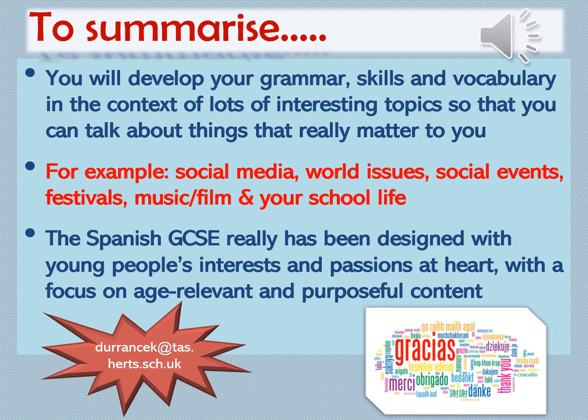Spanish is spoken by just short of 600 million people around the world, so it is a valuable GCSE to have. It's spoken across 20 countries. And also from a further education point of view, many universities are now asking for a GCSE in a language to have that on your CV when you apply to university. So it really is worthwhile considering if you are going to go down that route later on.